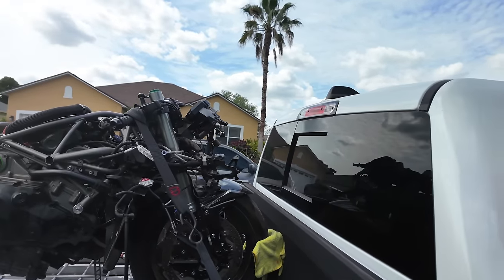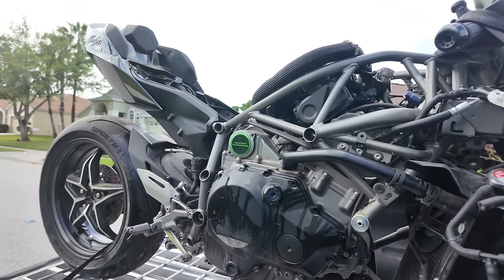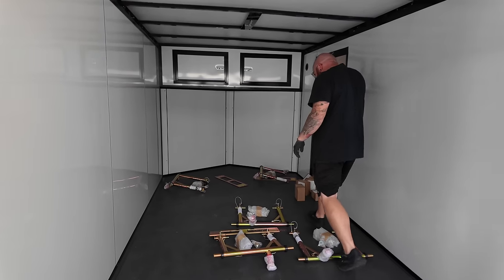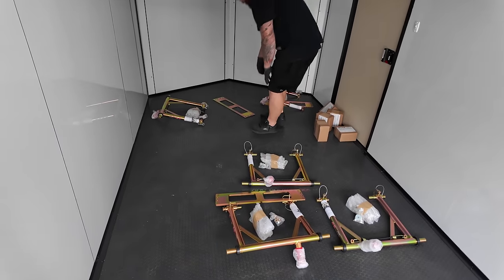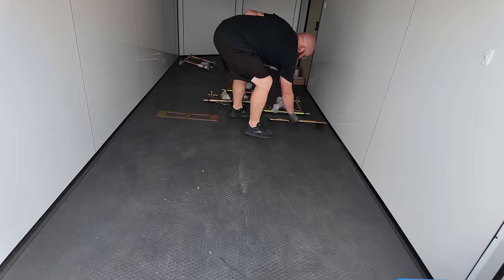This H2 has seen better days, man. Oh, wow, look at all that oil or coolant or whatever it is, probably oil. We got all the stuff laid out here. Like I said, huge shout out to Travis for helping me put all this stuff in, man. Y'all know where to find them. You got an H2, you definitely gotta bring it over here. But yeah, we're gonna lay this out and kind of figure out how we wanna do this.